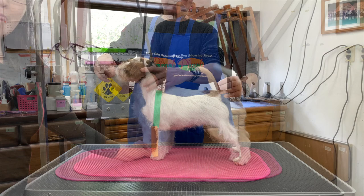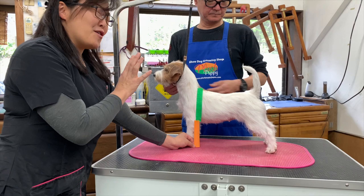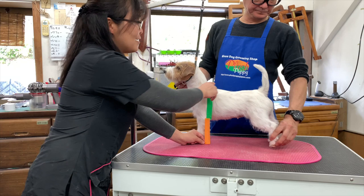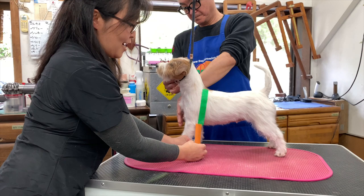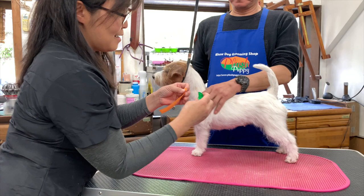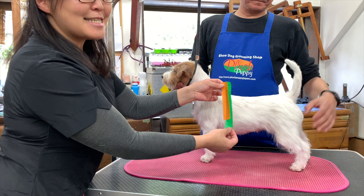Okay, now we are going to see some rogue proportion. But this is a very, very popular and common proportion you see everywhere in the world. But let's see. From the withers to the elbow or the bottom of the chest, this line. And elbow to the ground. Is this 50-50 or not? Let's see. See, the orange is a lot shorter than the green. It means this is not a 50-50.